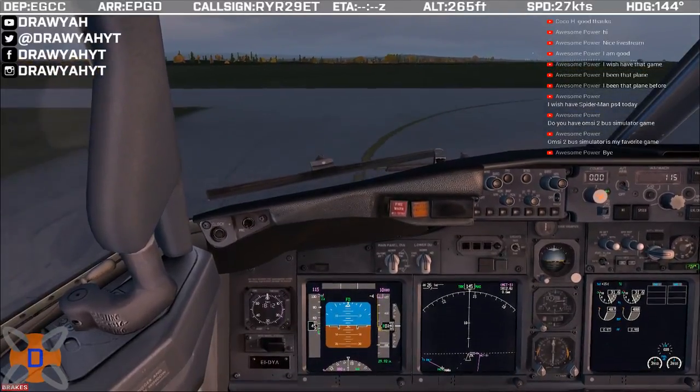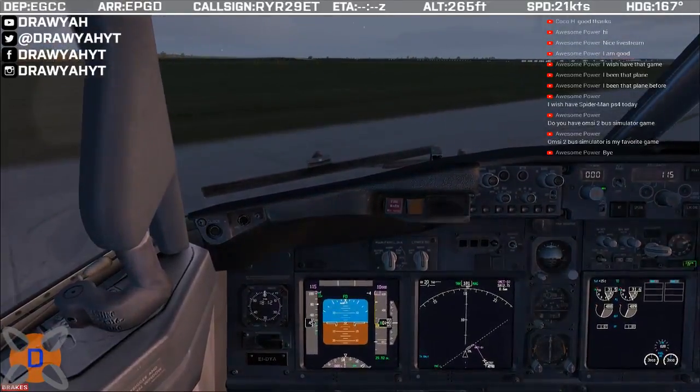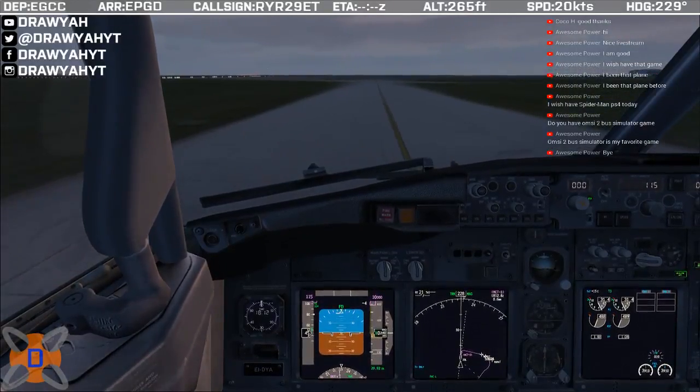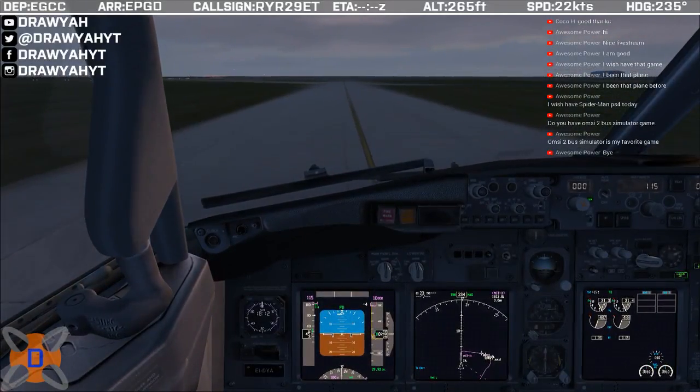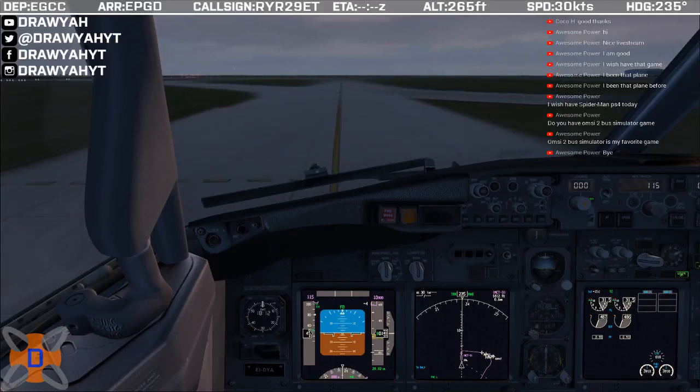Very fast taxi actually, probably a little bit faster than I should be doing. That is fine. We are Ryanair. We don't ever follow those legal requirements, eh? Right, so runway 23 left is now just on my left. Up through Delta.